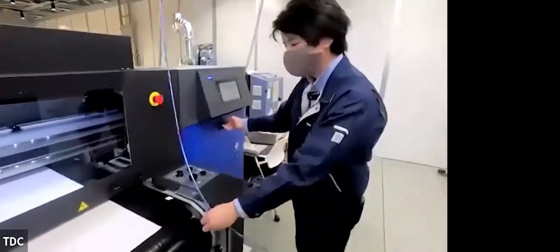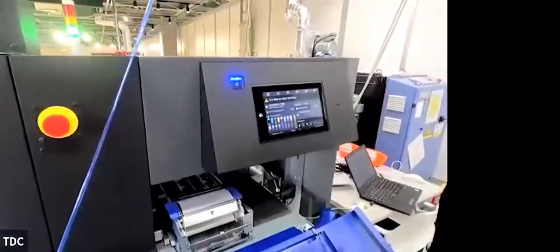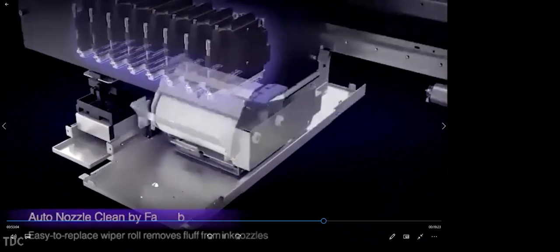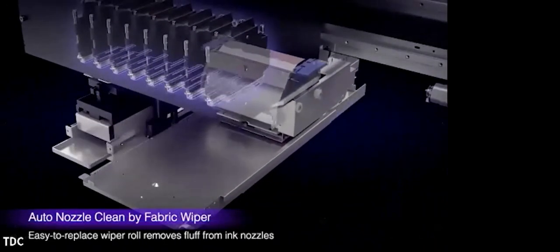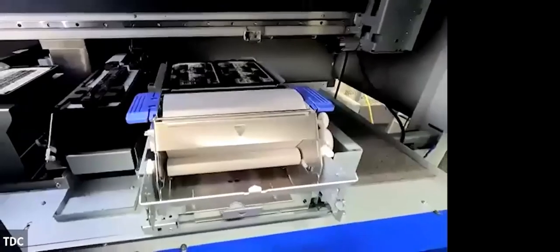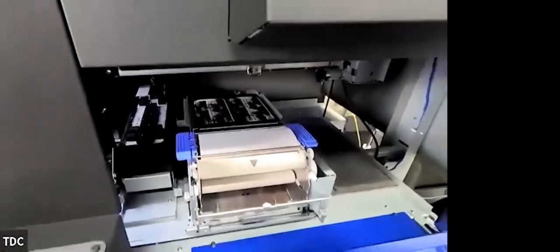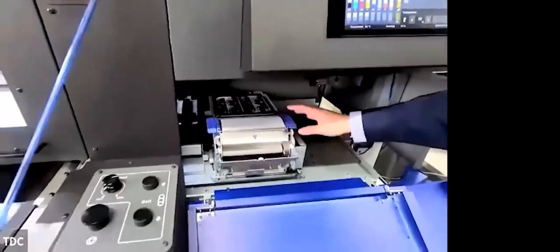Okay, and at the right side, here is the cleaning system. Now we can see the wiper. We are using the fabric wiper here. With this wiper, we can exclude the fabric flash and ink mist. And about the maintenance, we can easily replace this part.